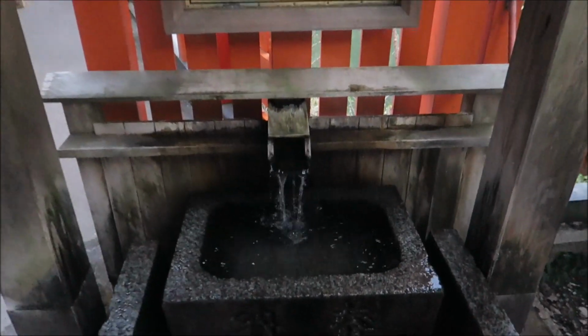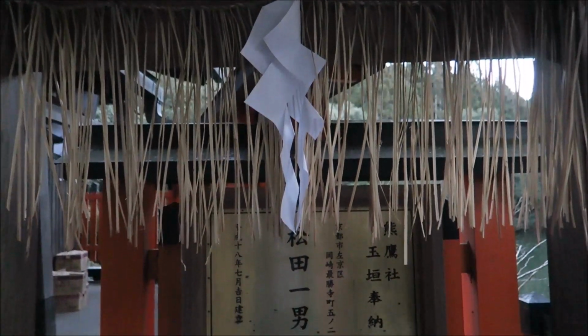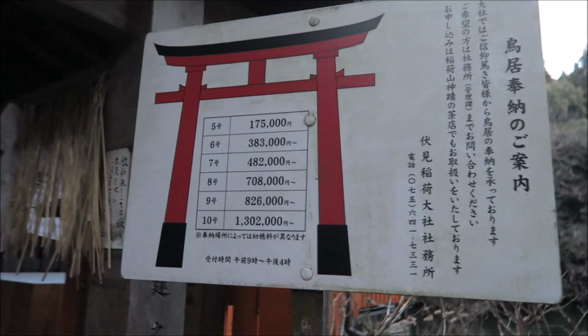Further up the mountain, there's also several other cleansing stations where you basically can do the same thing. It's supposed to give you peace of mind and get rid of any negative energy. Here's the price guide for the sizes of the torii.